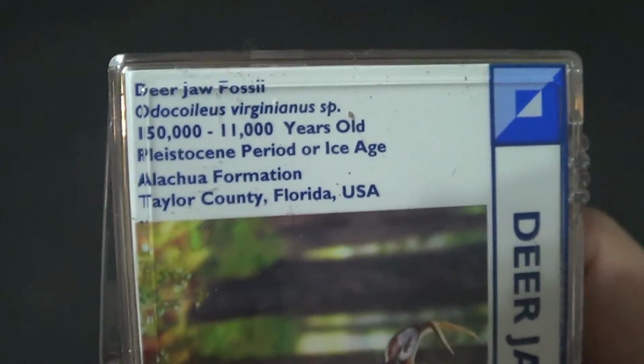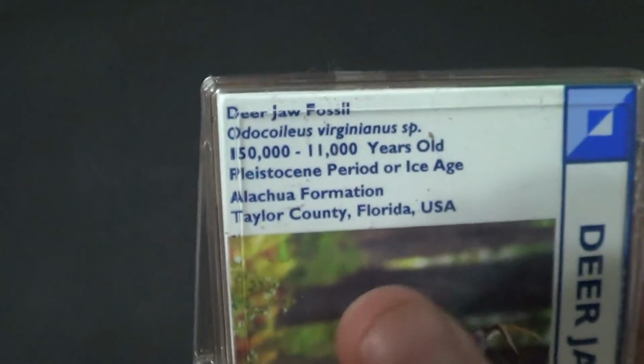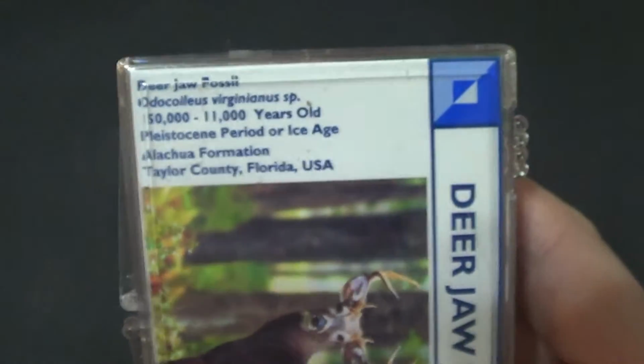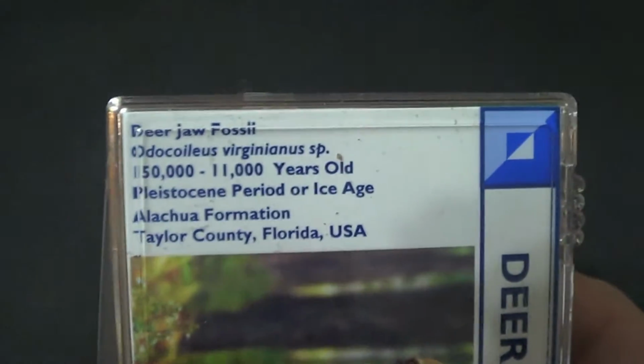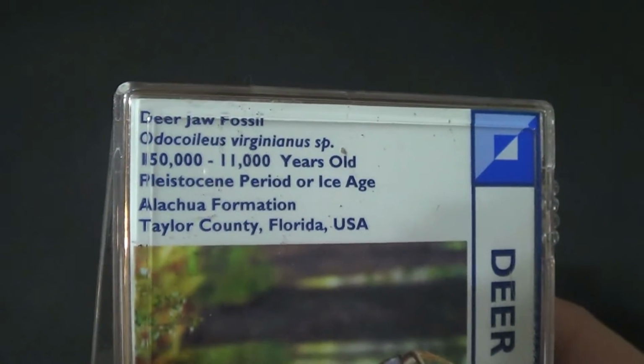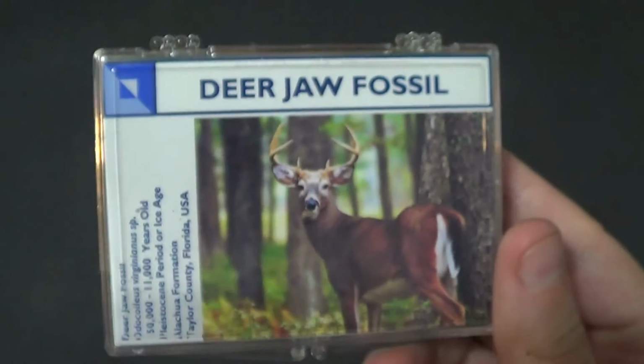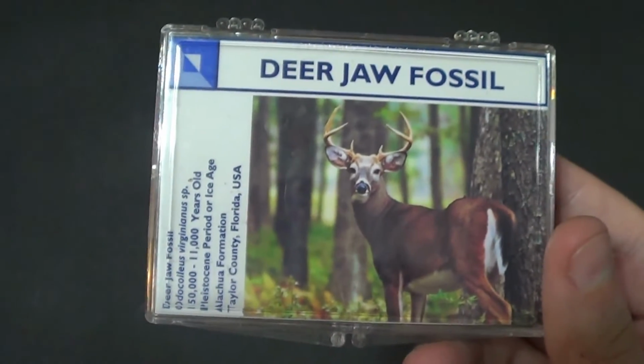It lived between 150,000 and 11,000 years ago in the Pliocene period, maybe the Ice Age. Same time as that turtle scoot we did a few weeks ago. And this was specifically found in the Alachua Formation in Taylor County, Florida, USA. The state right beneath us here.